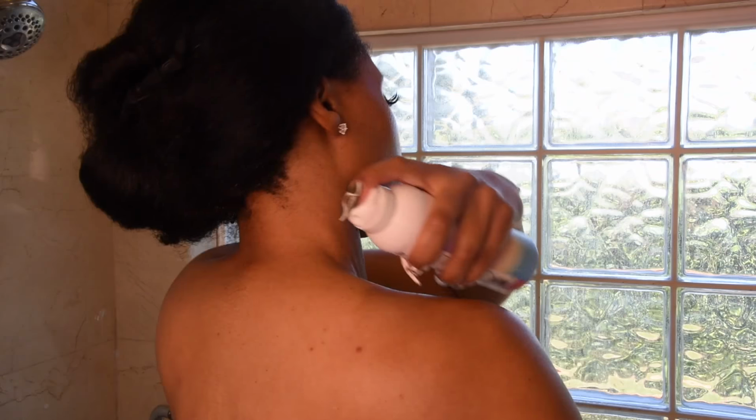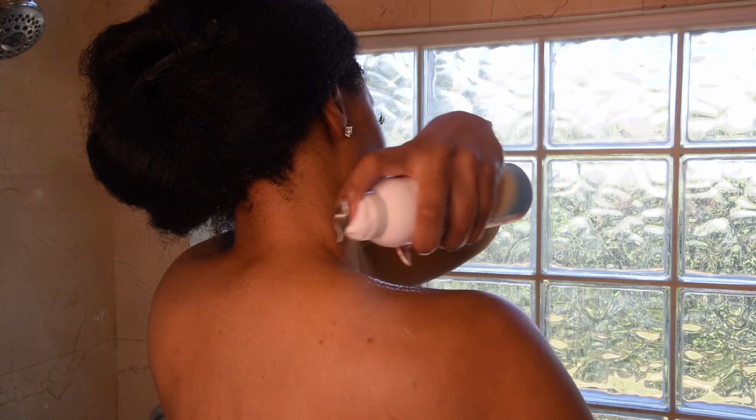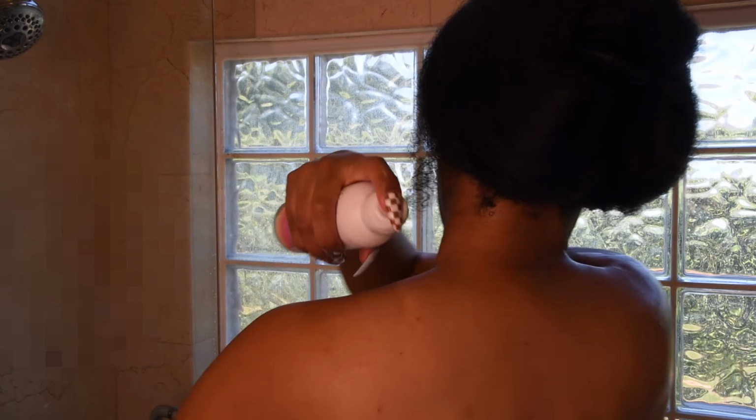So I recently noticed some breakouts on my back and decided to pick up this Acne Warrior Acne Spray by Pacifica. It has salicylic acid in it, which is an over-the-counter medication to combat acne, and it's vegan, y'all. Gotta love it.